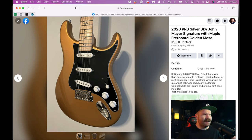When someone sees that the guitar's been modified in some way, it loses a lot of value in consumers' eyes. And so for me, when I look at this, I think of two opportunities. One, if he has the original guard, I can probably get it from him and put it back on and flip the guitar. Two, this guitar has been around Facebook Marketplace for so long that he'll probably sell it to me for a song. And that's kind of what you want to look for here.